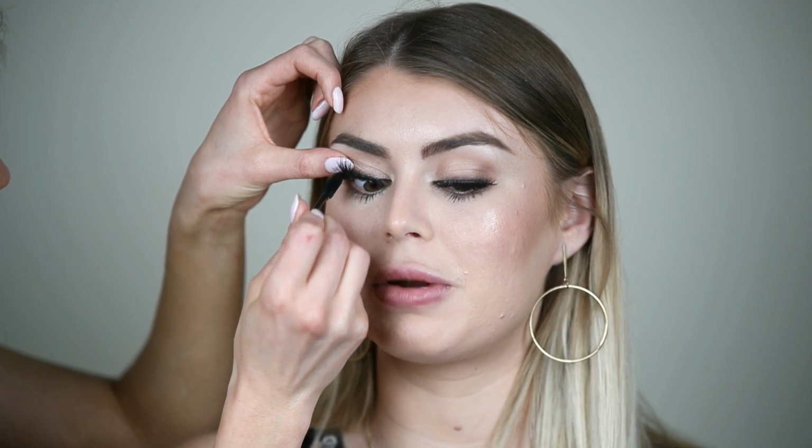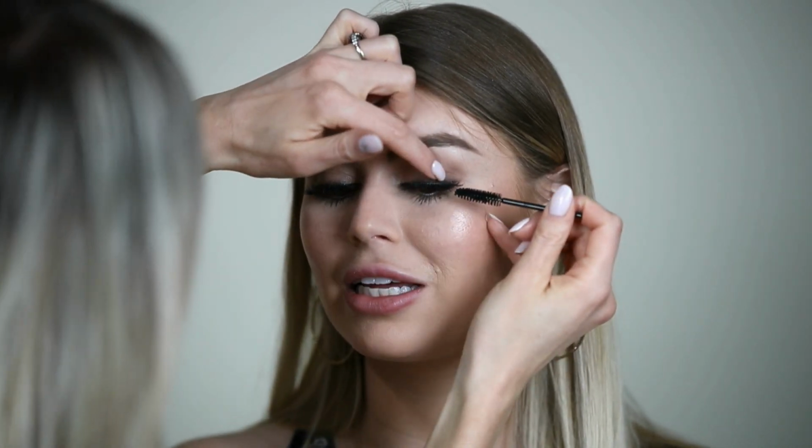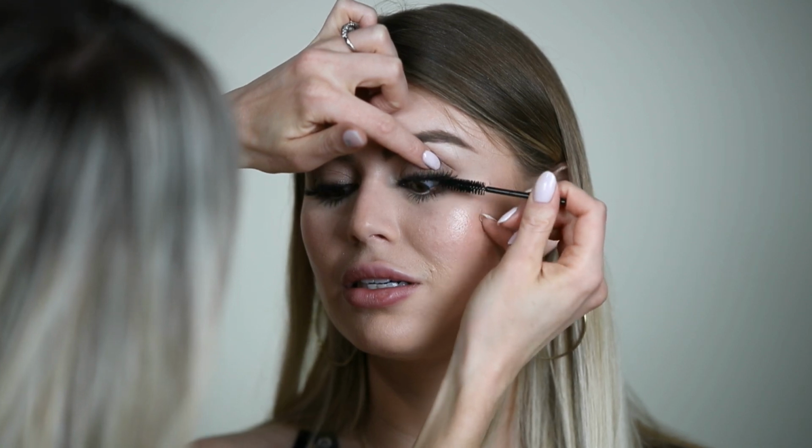So what I've done is I just sanitize and clean the brushes really well, so I can keep using them with other mascaras. I feel like it keeps my eyelashes from clumping together, because I have long lashes, and when they clump together they look like spider legs. So it keeps them from doing that, and it still coats the whole lash. It separates really well.